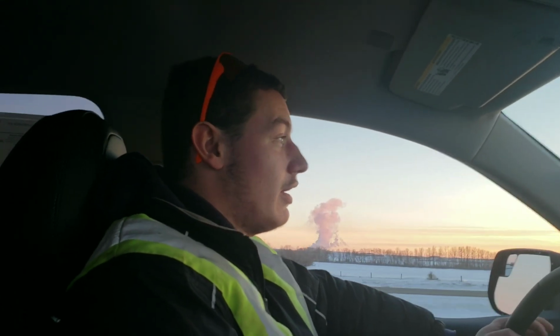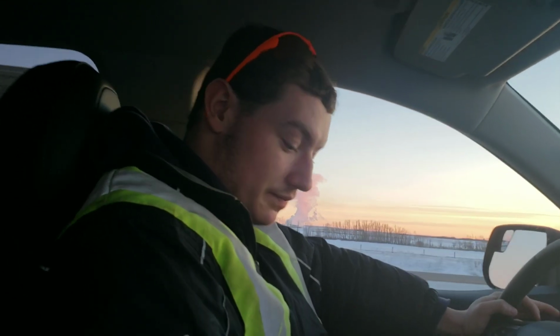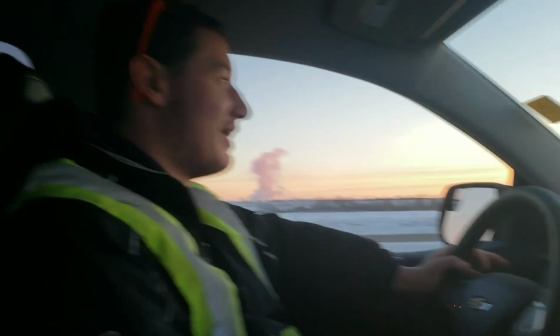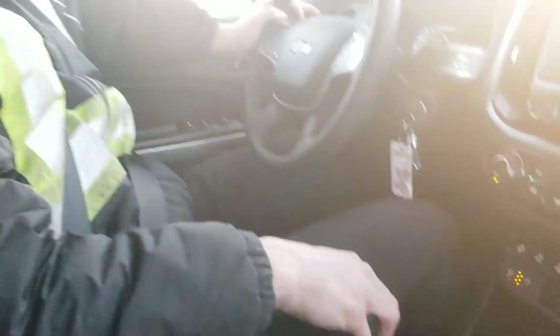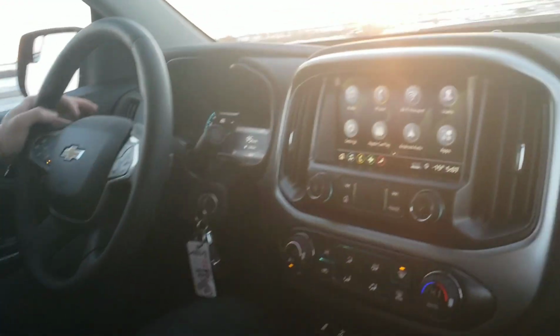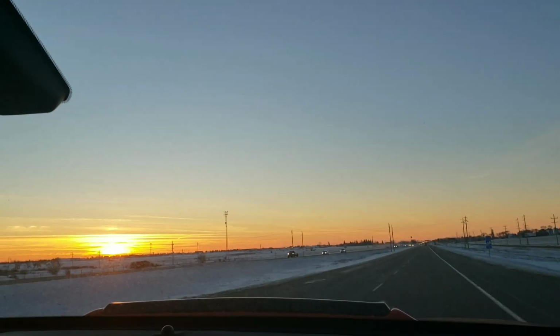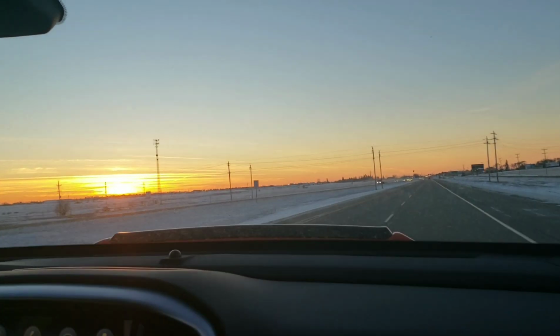It's got plenty of power, and that's what I like about this truck. I could just about say the butt warmer is so warm that I can feel one of my butt cheeks burning. So you've got to turn that down every now and then. But no, I really like this truck actually. I might actually consider, instead of getting a half ton, because I already have a half ton, I might just go for something like this, something I know I can afford.